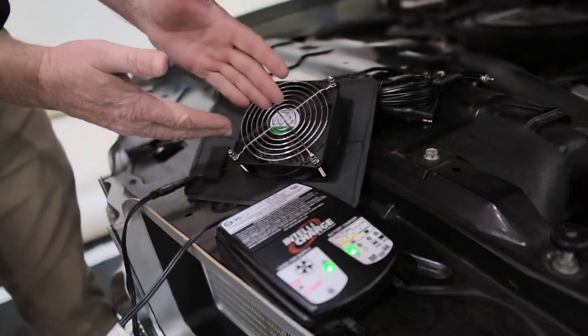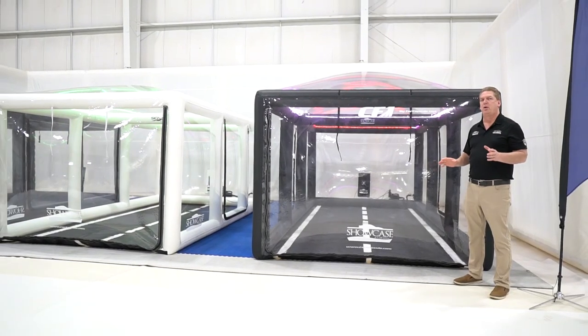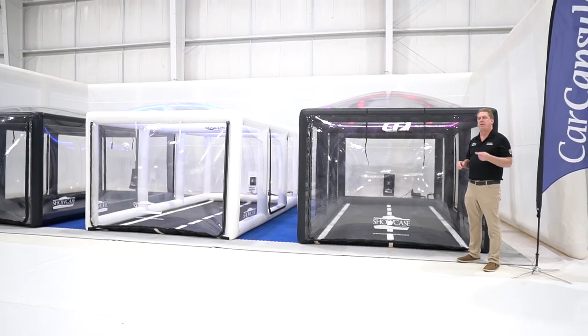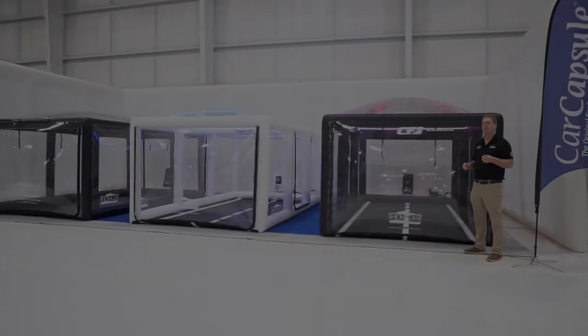The bottom line is, no matter which model you choose, you can rest assured you have the most awarded, most convenient way to protect and preserve your product.